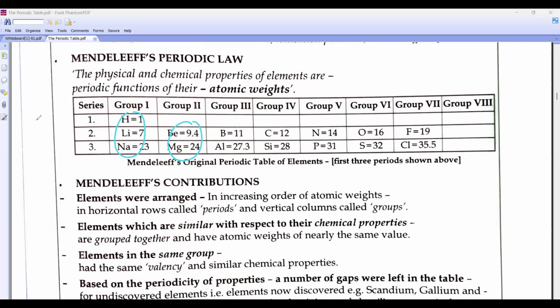Tell me, lithium, beta, what is the valency of lithium? Its atomic number is 3, so 2,1, so valency is 1. Sodium, how much? 2,8,1, so they have the same valency or not? Tell me. Beryllium is 2,2, magnesium is 2,8,2, so they have the same valency. Look, this is written: elements in the same group have the same valency and similar chemical properties. Why is there group A? That I'll tell you later.